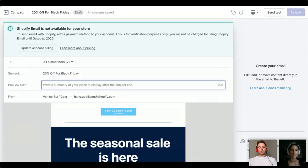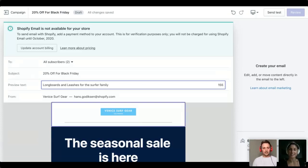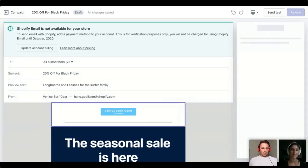Cool. And then what would you write for preview text for something like this? Let's say it's longboards and leashes or something. Yeah, longboards and leashes for the surfer in your family. I mean, this isn't going to be my best work. But this is great to just get you guys inspired for how easy it is to get this done.